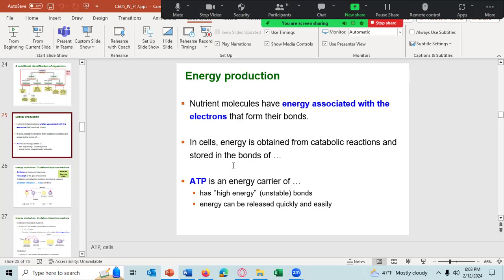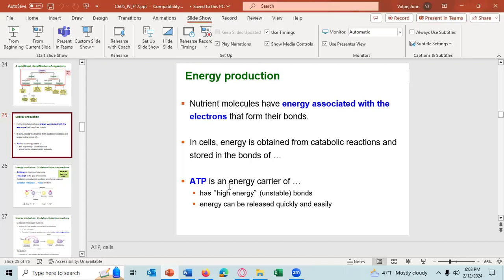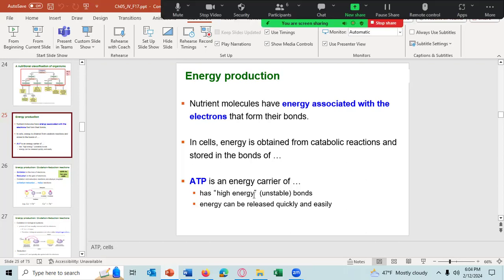And this is often seen in cells where the energy is obtained from a catabolic reaction, where the energy from a complex molecule is obtained by breaking down the molecule, such as glucose in aerobic respiration. The energy in the carbon links of glucose is used by the cell to serve its energy needs. Most of that energy will be converted into the energy of ATP, meaning we make ATP. And then when the cell needs energy, it will break down ATP to release the energy and then use that energy for the cell's energy needs. ATP is called the energy carrier of cells because it has a high energy bond, which is unstable. And once the cell breaks that bond, that releases a lot of energy, which the cell can then use for the cell's work.